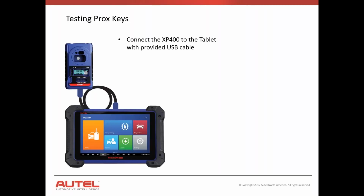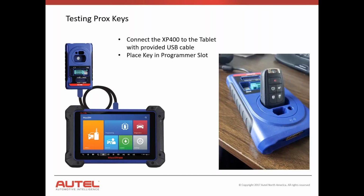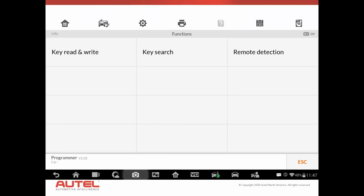Yes. Fantastic. Well, one of the things that we're going to see a lot of and use this tool a lot for is to test our keys, to make sure that our keys are working. And whenever we're testing keys, a lot of times we need to be able to test the proximity key to make sure that it is working properly with our securities in our tool. So the way to test a key on the IM508 or the IM608 is to use the key programmer device plugged in via USB. We can connect that directly to the tool, and we can place the key inside that slot.